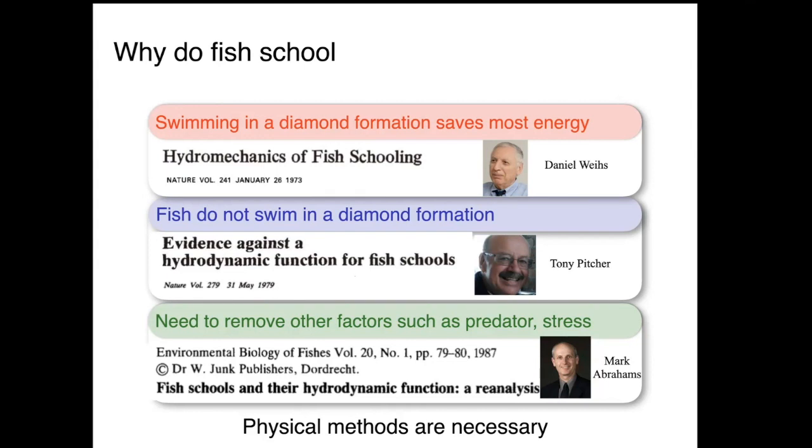Mark Abrahams, also a biologist, saw the debate between these two guys, and he thought Tony Pitcher's conclusion could be a bit strong. Why? Because in nature, fish have lots of things to react to, not only energy saving. If there's a predator around, they will first react to the predator rather than save energy. And also, if you measure energy cost, you can't get rid of the stress effect.